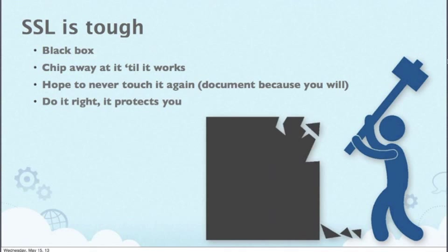Encryption in general, it's a lot of really high math and all kinds of crazy stuff, and it can be confusing how to set it up. Sometimes people will just kind of chip away at it until eventually it works, and then kind of back away slowly. But it is a good thing to do it right.